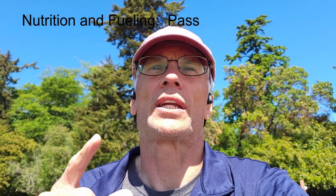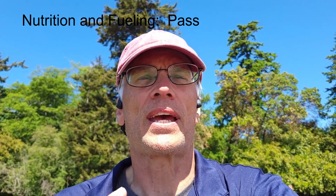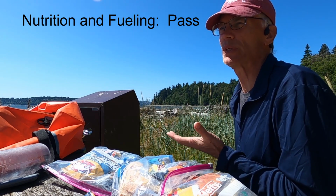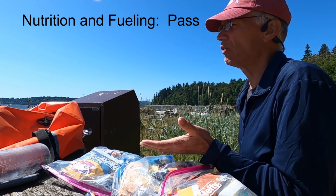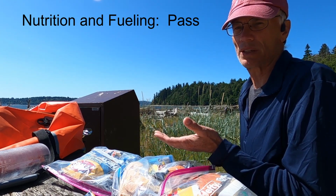One of the ways to fail on these trips, of course, is inadequate fueling. So I'm a huge believer in stopping every hour and having snacks. The reality is that I almost never feel like eating when I'm exercising. I do it, I'm disciplined about it because I know I need to if I'm going to prevent that bonking.